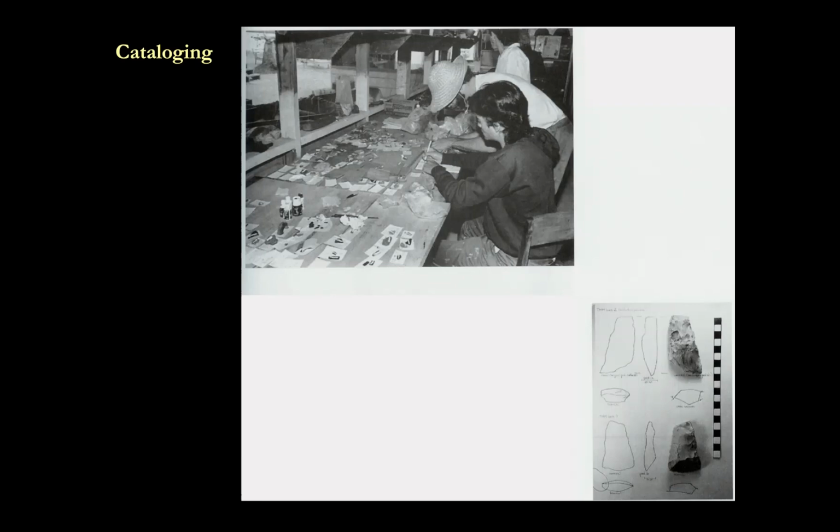Once again, this is all changing with technology. They now have this stuff. I haven't used it yet, but I've seen other people use it, where they basically just take photographs of sherds and the computer puts them together and assesses them. And it's pretty impressive. It doesn't put them together by itself, but it helps a lot. It makes things a lot faster.